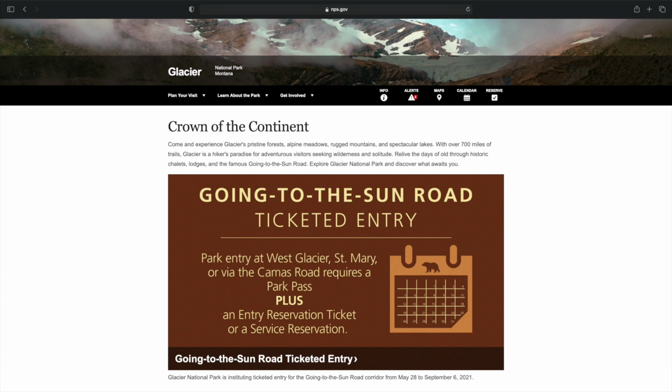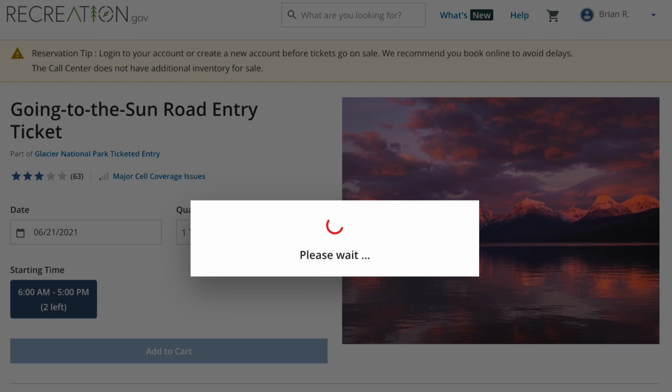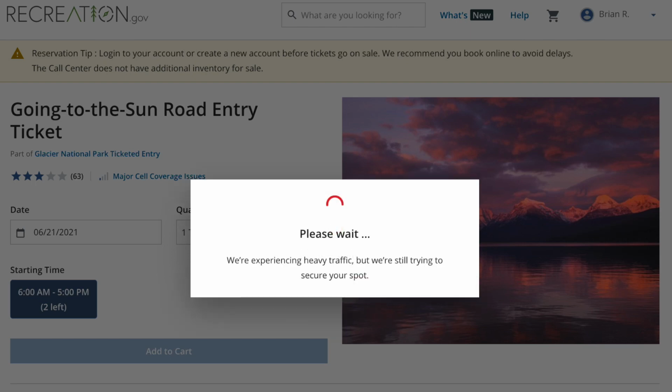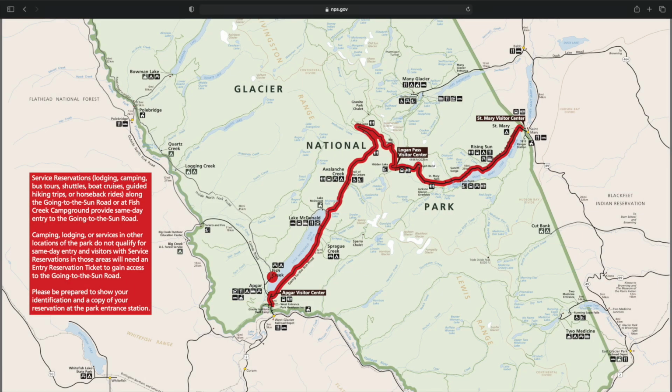A few tickets were held back to be released at 8 a.m. 2 days beforehand for each date. I'd spent the last several mornings refreshing and retrying as they sold out within 30 seconds to a minute. The system is terrible and frustrating, but I'll save that rant for later. The upside is if you could get in the park before 6:30 a.m.